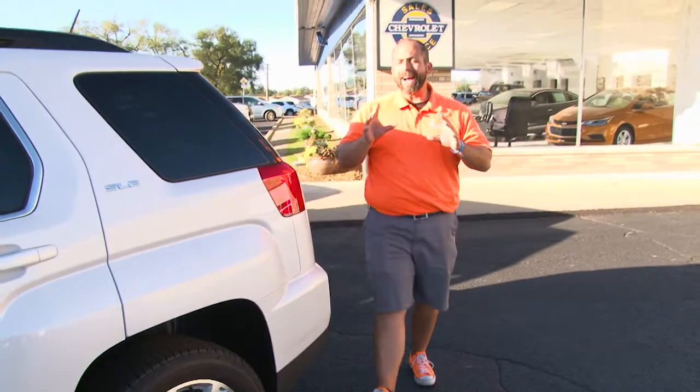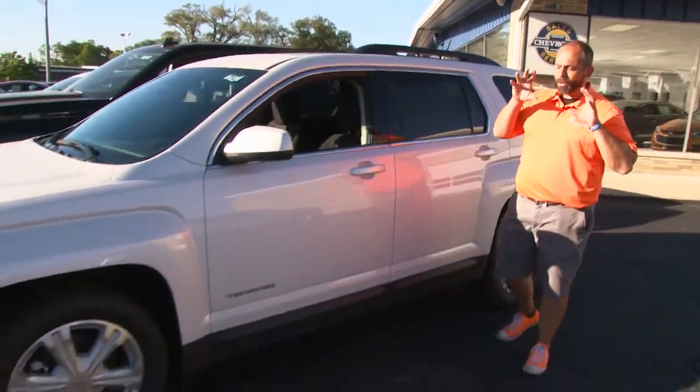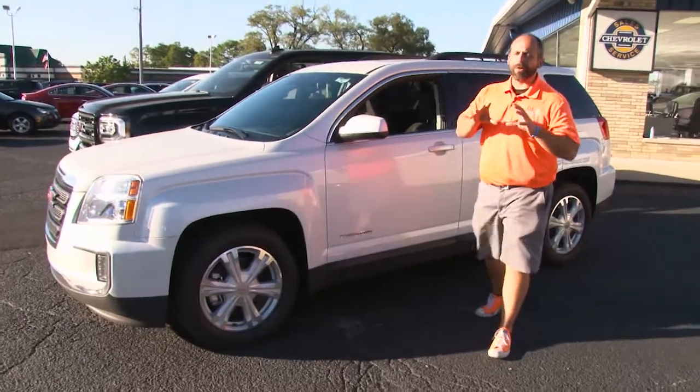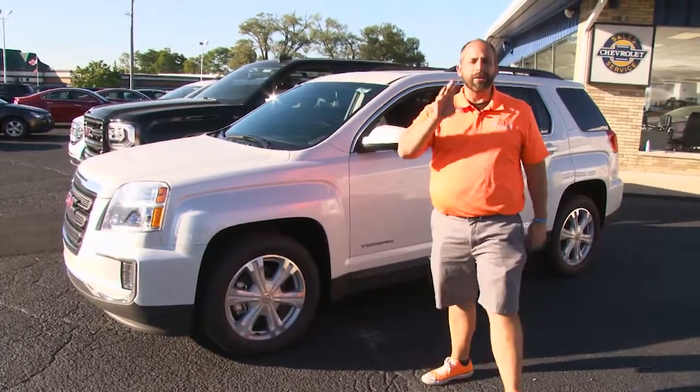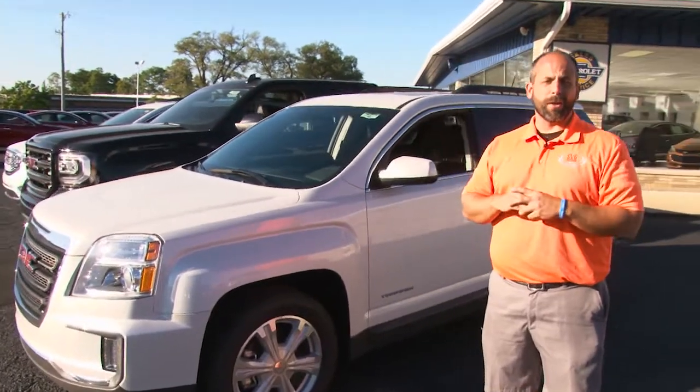So this is a 2017 GMC Terrain. Now, this is a brand new dealership for us. So one of the things we don't have is the brand new 2018 GMC Terrain. So as soon as we get one of those in stock, we're gonna be showing you some of those features. But I've got probably one of my favorite trucks that we have on this lot right over here.